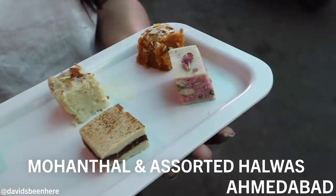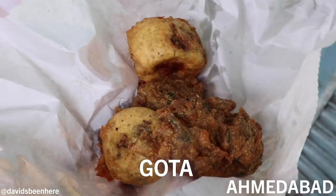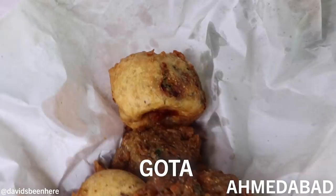Okay, so we're ready to try six different Gujarati sweets. I'm super excited. A bite. It's made of ghee. Mmm. Super rich in sugar. Lots of ghee. Mmm. And we have gotas. Gotas are basically fenugreek leaf fritters. A big one. Vegetable fritter. Mmm. I love the crunch.